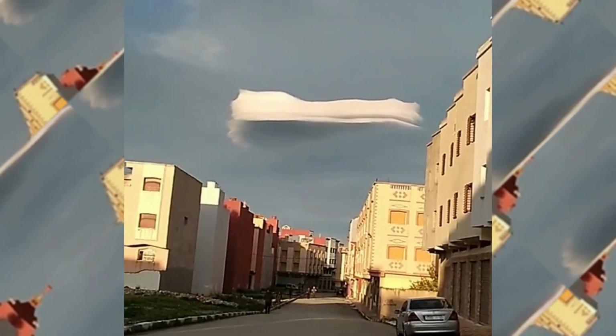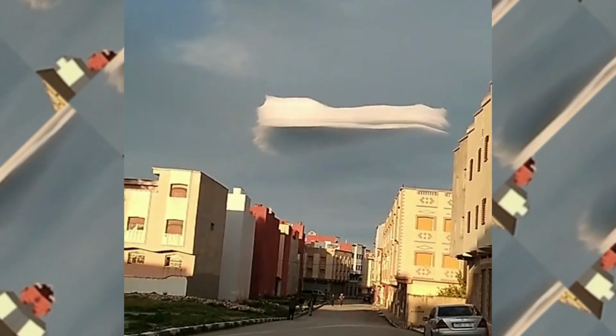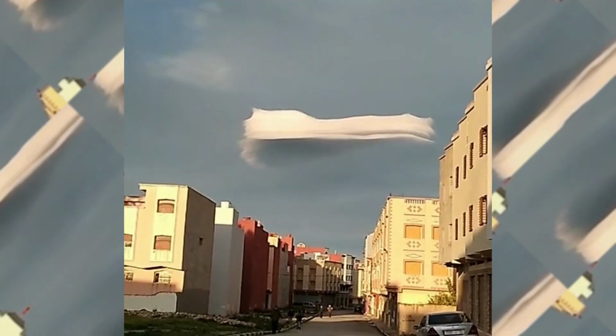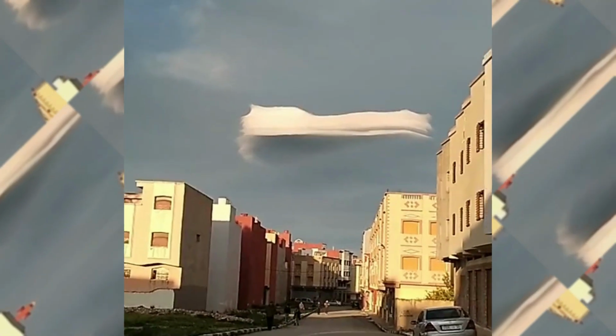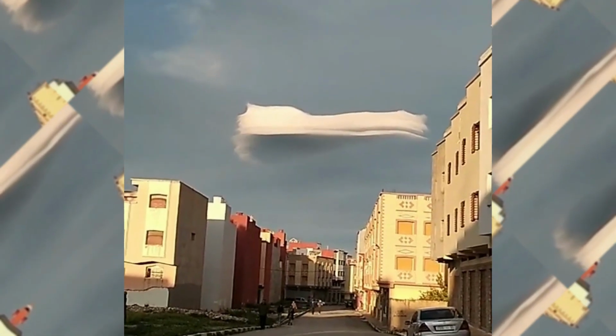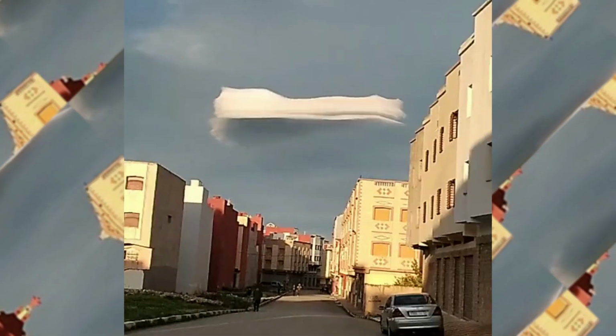Strange cloud phenomenon in the sky of Nador, north of Morocco. This video shows a cloud in the sky of Morocco, exactly in the city of Nador, in the north of the country. A bright white cloud that is steady in the sky and appears quite close.